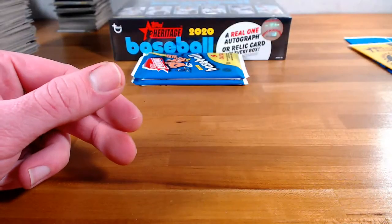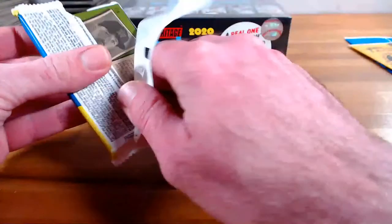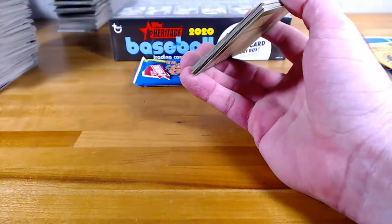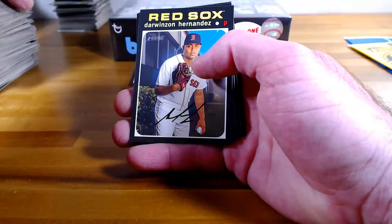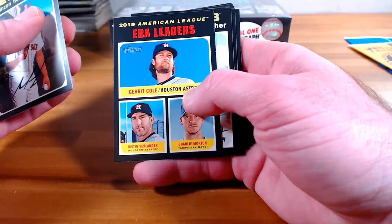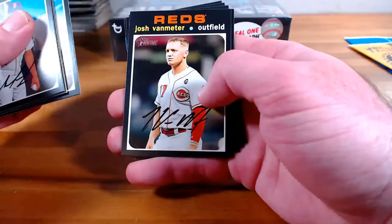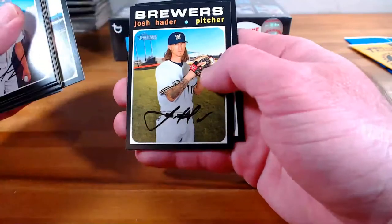All right, so two relics. I'm seeing about the average of four autos per case, so we have a good shot at one in the next box. Darvish, Hernandez, Cole, ERA leaders, Nick Wittgren, Jose Quintana, Josh VanMeter, Arrieta, Sean Doolittle, Josh Hader, Caleb Smith.